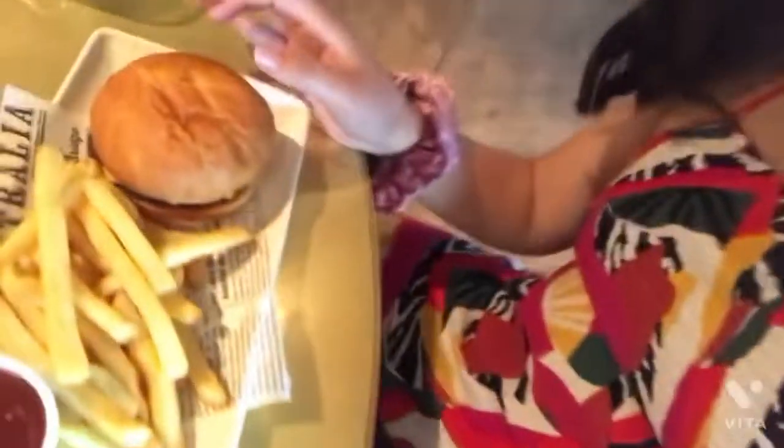This is what it looks like with the drink. Okay, guys, so I'm just gonna eat right now, and I'll see you guys once I'm done eating. Okay, guys, so I just finished eating and I finished my whole plate, but I just want to come here to the side and just have a private talk to you guys.